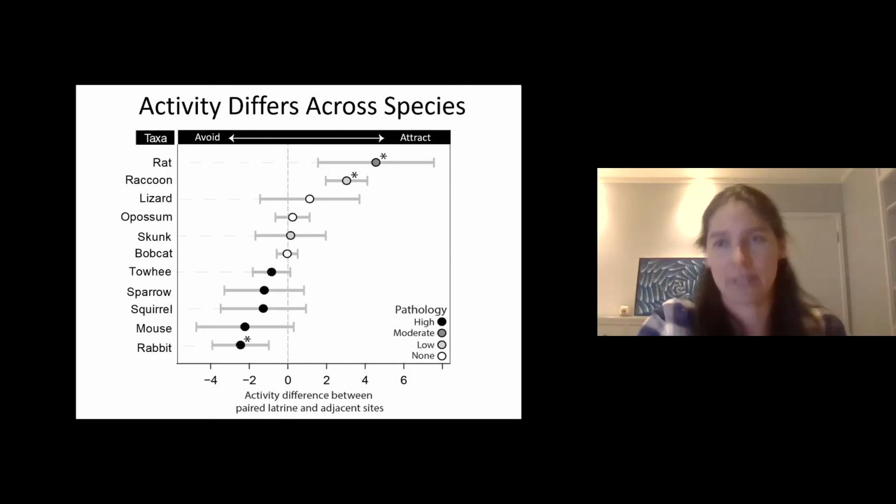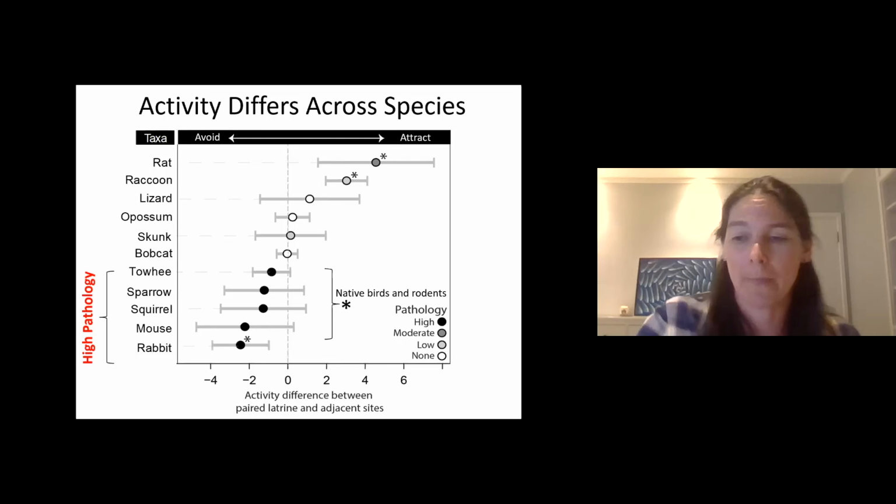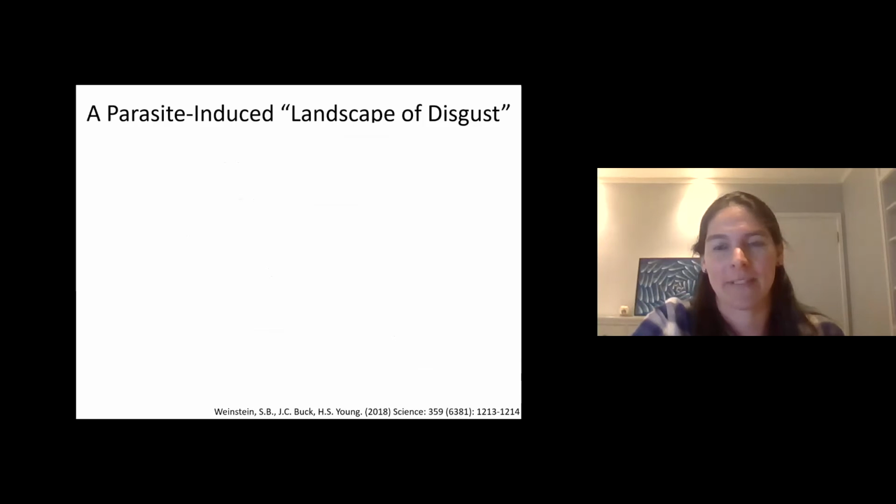And what we see is that activity differs quite a bit among species, and noticeably the native birds and rodents, where pathology would be quite high, all seem to show some avoidance of these sites. While rats, of course, don't, although interestingly, these non-native species are also slightly more resistant to this parasite than any of the native ones are. And so what this suggests is that animals can avoid high infection risk sites, which suggests that alongside this predator-induced landscape of fear, there's also a parasite-induced landscape of disgust.